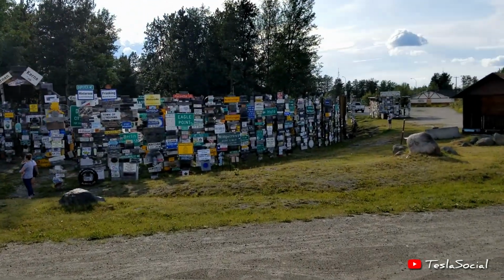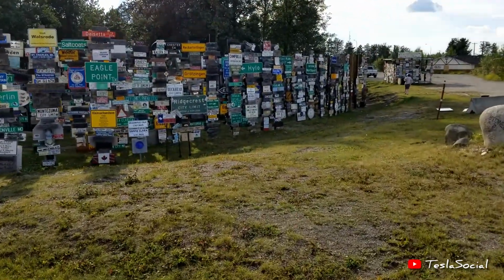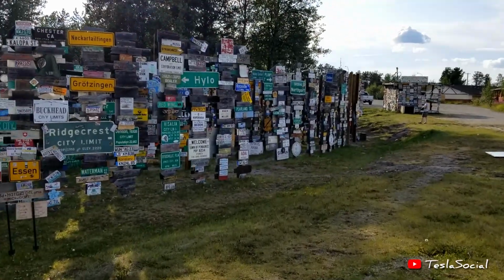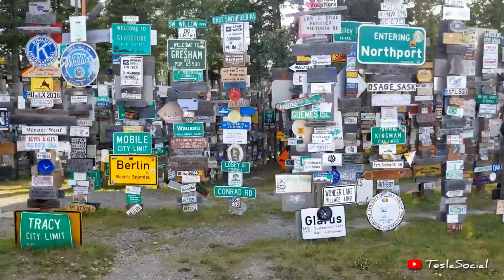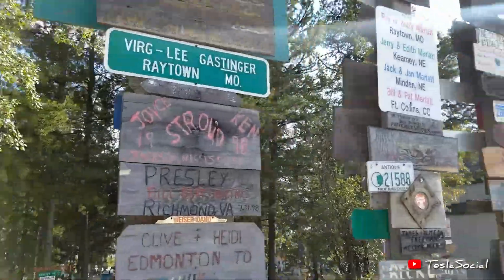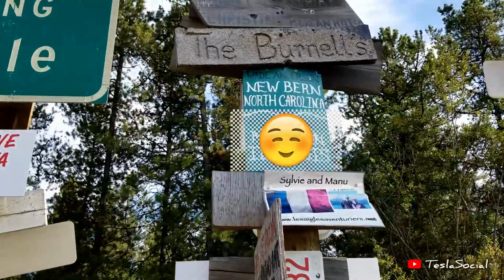Famous signpost forest in Watson Lake, Yukon Territory. Let's go see if my sign is still here from 21 years ago, 1998. I put a sign up here. Kind of up high. There it is, look. Okay. Wow.